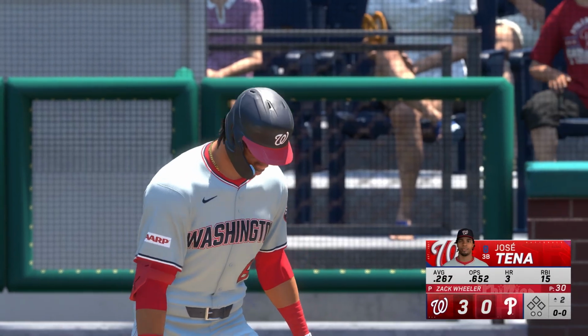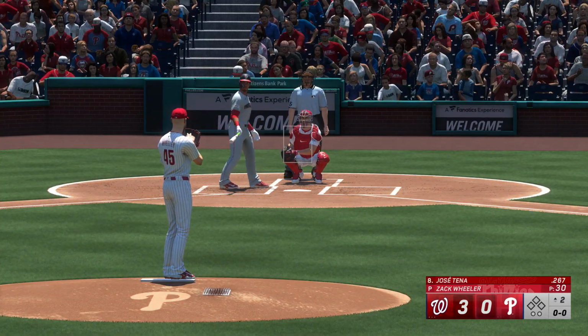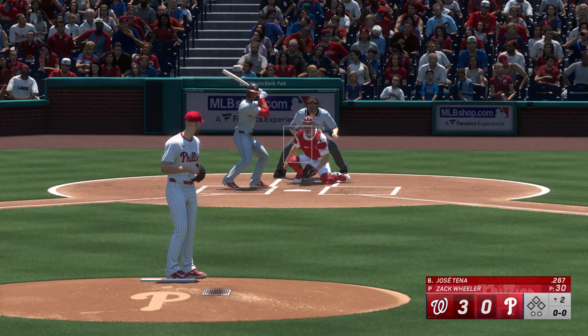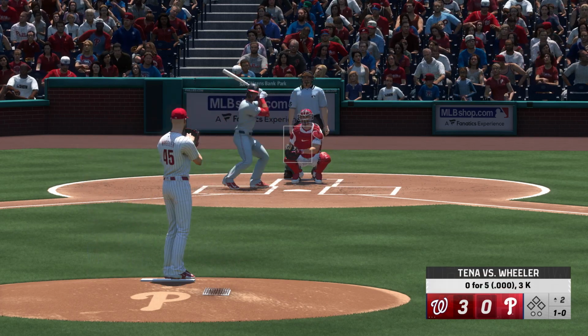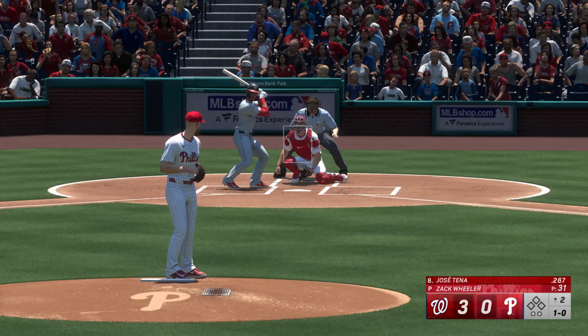And welcome back to the ballpark. Leading off for Washington, second baseman Jose Tena. Here is Jose Tena. Wheeler back to work. Tena goes 5 feet 11 inches, 195 pounds, and he was born in the Dominican Republic.